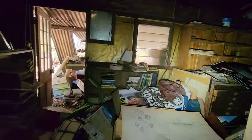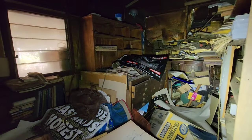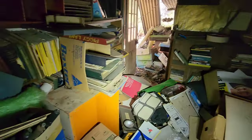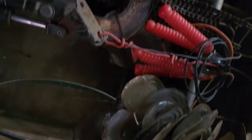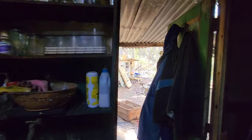Just so much stuff here, guys. So much stuff. What's around the corner here? Oh, look, it's an old draftsman's table. I'll just stick their draft drawings in. All sorts of tins and stuff like that. Wow. Yep. I'm sure you'll catch up to me.